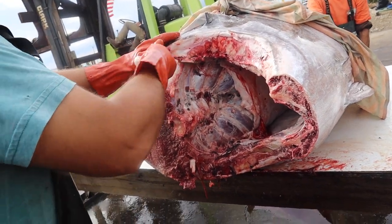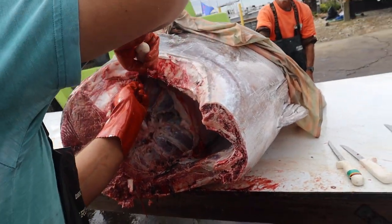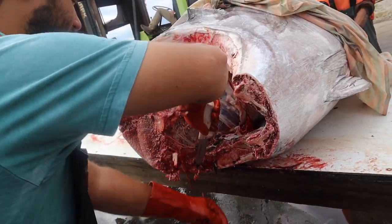You're just trying to scrape out all the silver skin and stomach lining? Yeah, just making it pretty. Presentation's everything. That's right. Try not to leave anything that looks bad. All this black stuff, all that blood. It's all bloodline, right? That black stuff. Yeah.